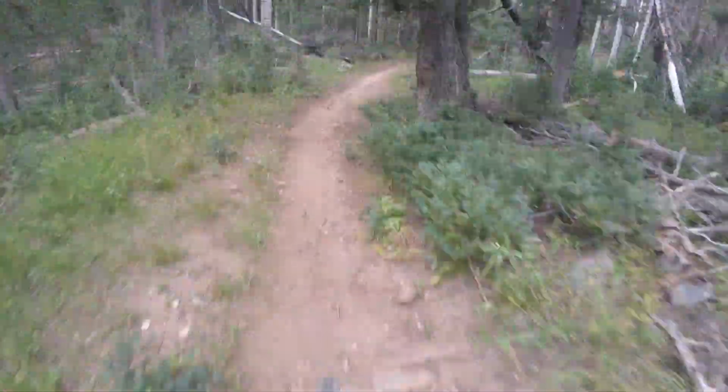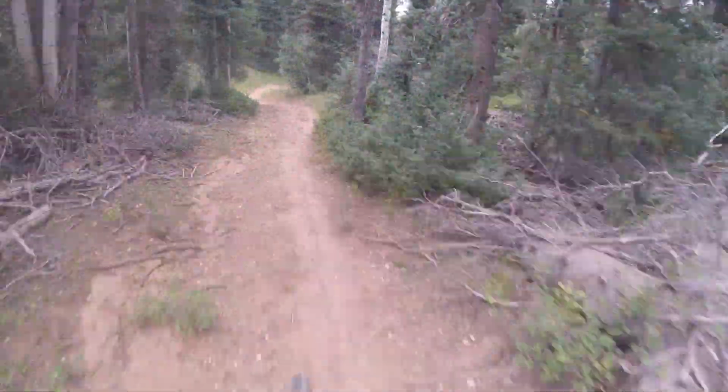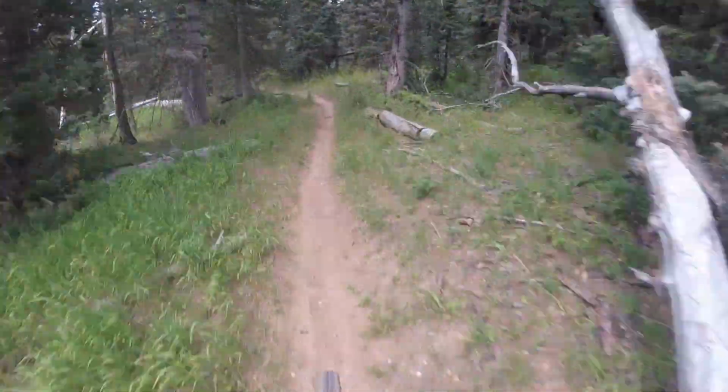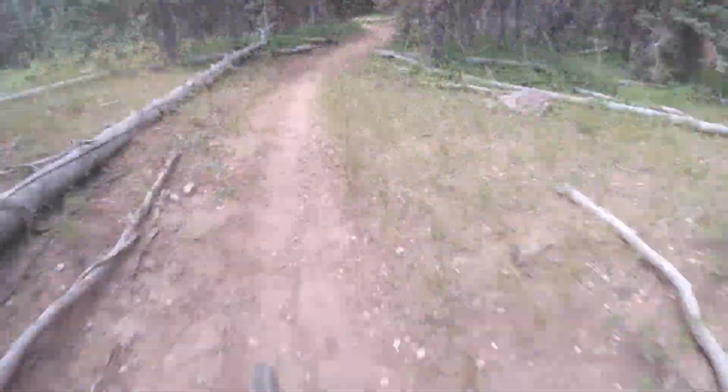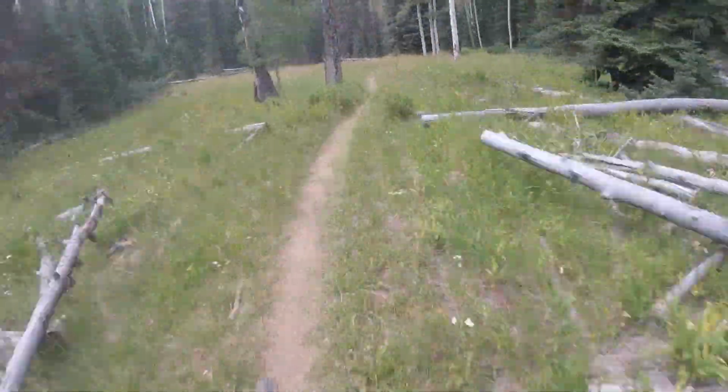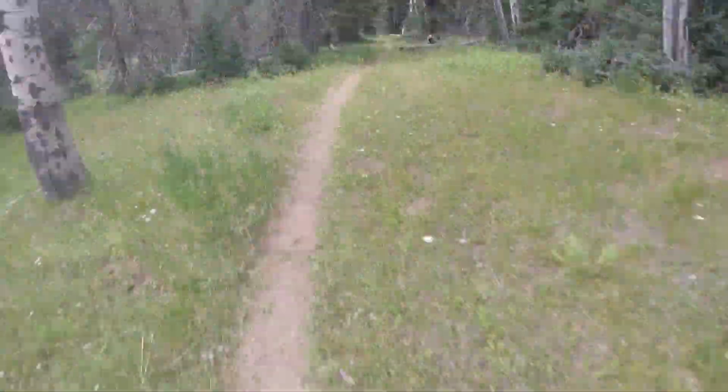This next section opens up into a nice little meadow. It's actually one of the few places you can get going really fast without having to worry about getting bumped off the trail. This trail is really good if you maintain a safe speed, because if you go too fast, it'll get you.